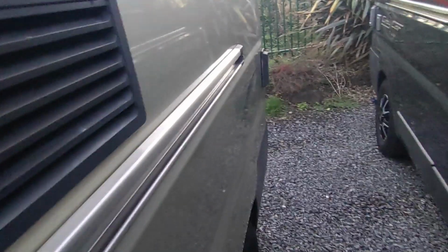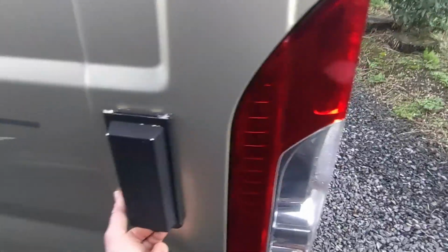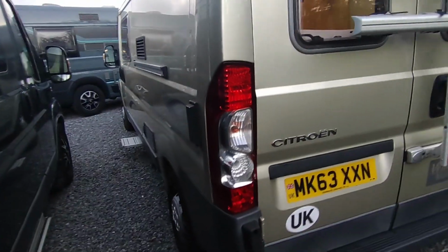Bodywork is in fantastic condition. Van as a whole is in fantastic condition. It's a really nice thing. So this will be an outside gas barbecue point, because this van doesn't have a gas locker. It's got an underslung gas tank, which gives you a bigger gas capacity. It doesn't take up any internal space.